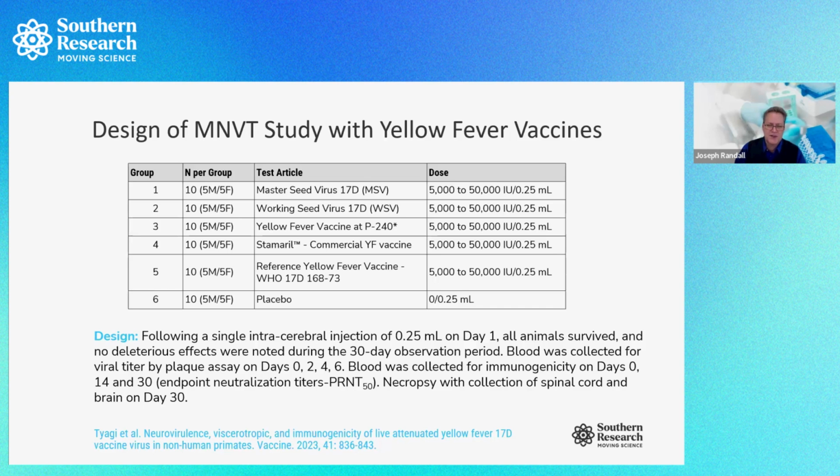All of the animals survived and had no deleterious effects after intracerebral administration of the vaccines. Blood was collected for viral titer by plaque assay on days 0, 2, 4, and 6. Blood was also collected for immunogenicity and the determination of neutralizing antibodies to yellow fever in serum. And finally, the brain and spinal cord were collected at necropsy and evaluated histologically.